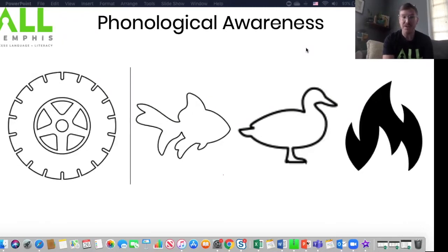All right, now we're going to look at the ending sound in the word tire. What's the word? That's right. And what's the ending sound in the word tire? Very good. It's er. The ending sound in the word tire is er. Let's find out which of these words has the same ending sound as tire. Is it fish, duck, or fire? Very good. Fire has the same ending sound as tire.